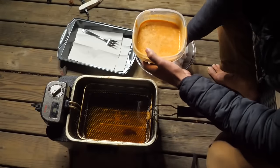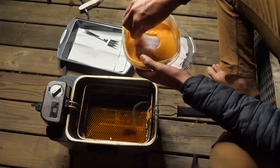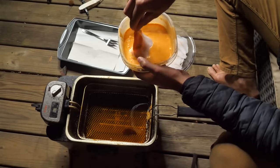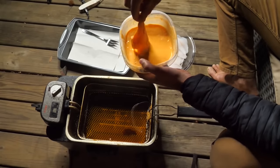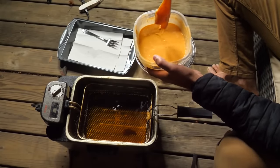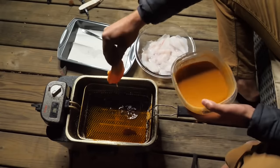Okay, so it's looking like our oil is hot. Let's grab a couple fillets out of this bowl. Let's dunk them in the wet batter. The hardest part about this is not getting all of your fingers and getting it all sticky. Just want to get it all evenly coated, just like that. Oh, that's hot. Oh, wow, that's really hot. That's going to sizzle. Okay, I'm just leaving the tips over. That looks good. Let's go ahead and drop it in there.